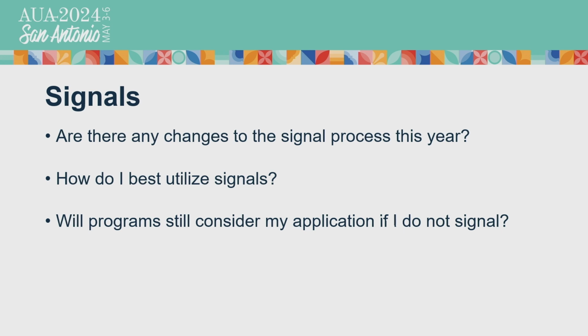Thank you for clarifying. Okay, and Dr. Yates, can you tell me how programs will consider your application if you don't signal? Sure. I think I can answer that pretty quickly. I don't think it's binary. I think it's a gray zone, and every program's going to handle this differently.